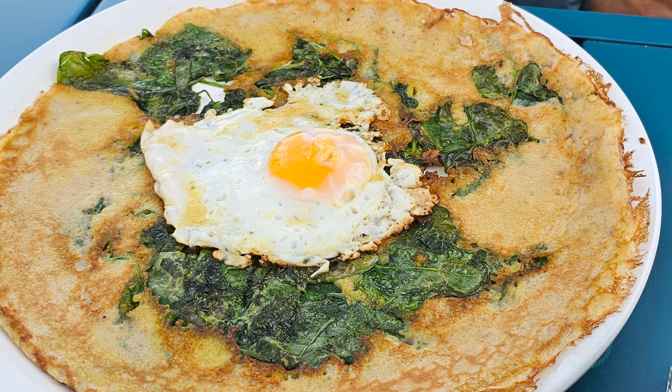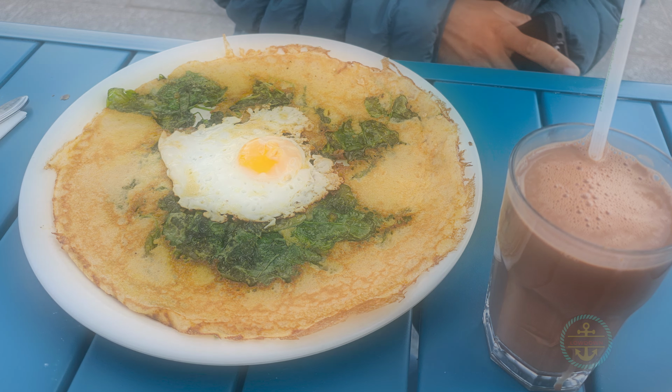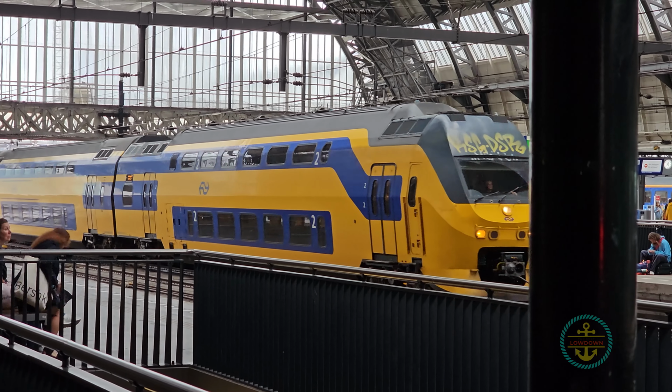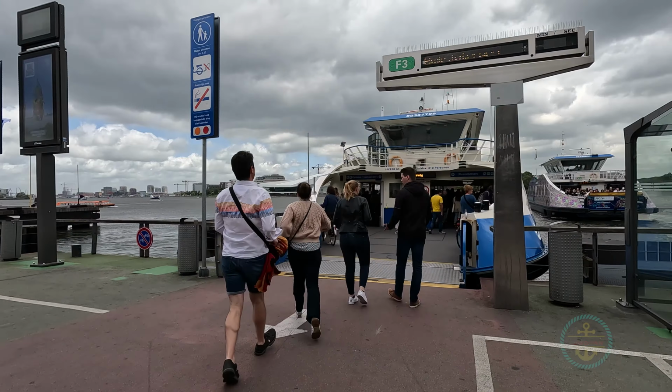You know, it's a lot to take in, but we're almost halfway done. Let's take a break with a savory pancake and chocolate. There, that's better. Okay, let's summarize the 5 transport types you'll encounter here. Train, bus, tram, subway, and ferry.